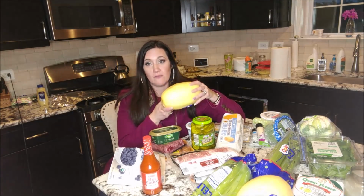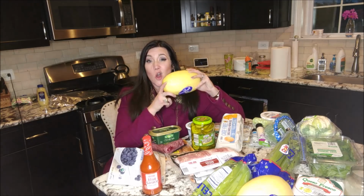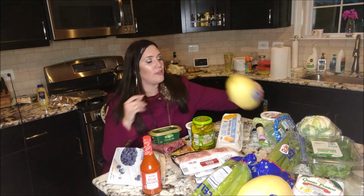Next, I got 2 spaghetti squashes, y'all. I have done a million videos on this for keto spaghetti squash. It's an Aldi keto food that is amazing. Highly recommend, and a great cheap keto food at that.